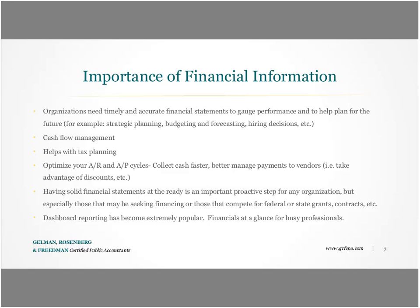We also wanted to take a moment to acknowledge the importance of dashboard reporting and how extremely popular it has become over the last few years. Having good financial information allows for easier preparation of dashboard reports, which is basically financials at a glance for busy professionals, filled with charts and graphs that you can have easily at the ready for your financial needs.